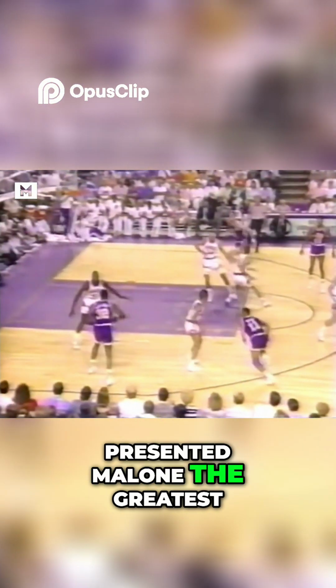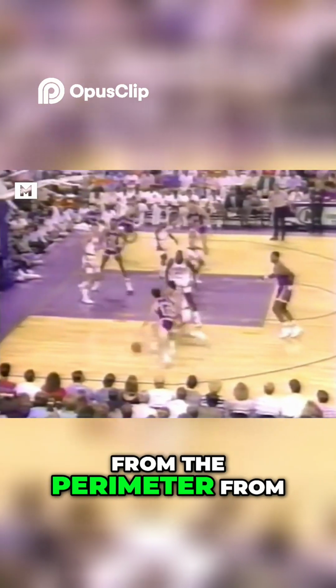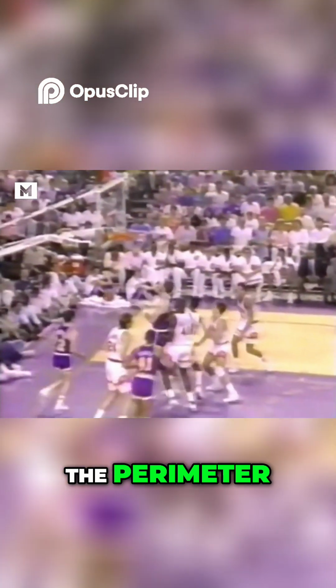And this is a matchup that's presented Malone the greatest amount of problems. West. Mark West gave him the jumper, and Malone answered. To Edwards. Now we've got a switch. Kevin Johnson on him. Malone gets fouled by Rambis. Went to the drive tonight. He is much stronger from the perimeter. Karl Malone. From the perimeter.